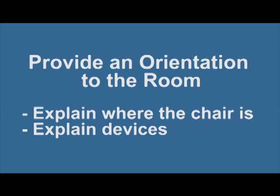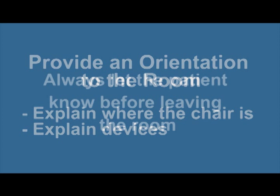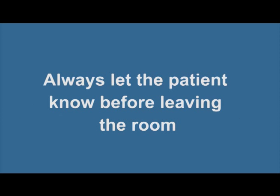Provide an orientation to the room and explain what it is that's available to the patient. For example, clearly explain where the chair is, or if there's a device for them to notify you, explain where the device is and how to use it. And lastly, always let the patient know before you exit the room.